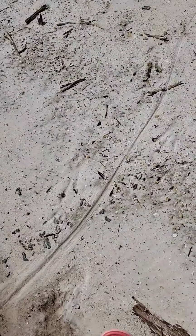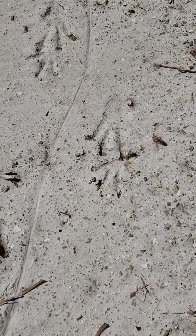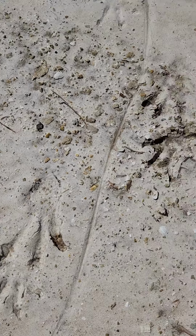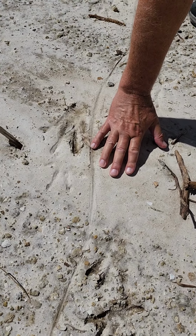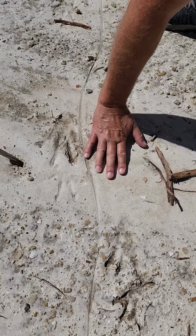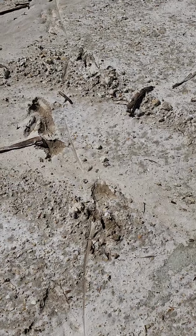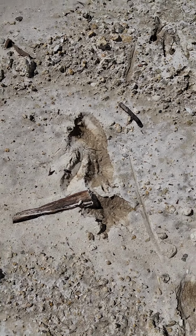So here's his tail line again. We see that. And now you can see these paw prints right there. Mike's putting his hand down just to give you a comparison. As he keeps saying, he's a big boy. He's a big boy, not just my Mike, but the gator. Here's another big indented paw footprint.